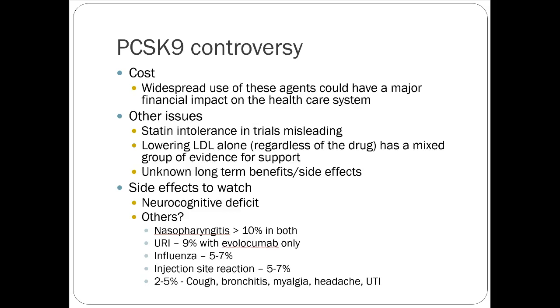There are some trials looking at statin intolerance and using these medications that had some misleading data that the drug companies got criticized for right off the bat. I think they've cleaned up some of their data and their trial approaches, but there was some initial controversy with, well, in statin intolerance, we weren't really showing the benefit like you guys claimed we were. Lowering LDL alone, again, has a mixed group of evidence. We know that's not the only thing that affects CV outcomes, so that's another questionable thing. And unknown long-term benefits or side effects.